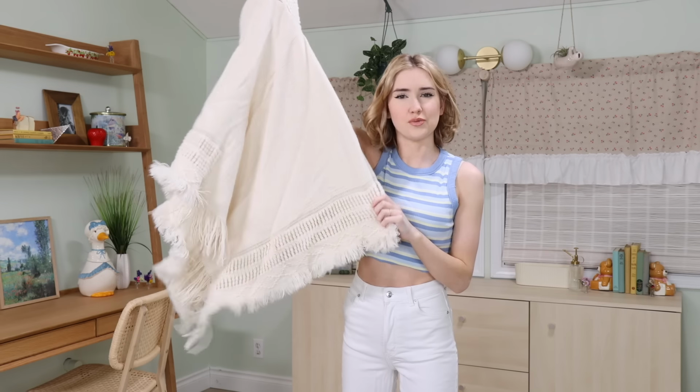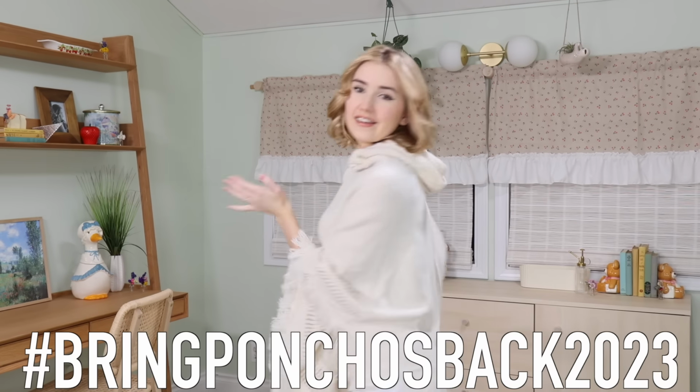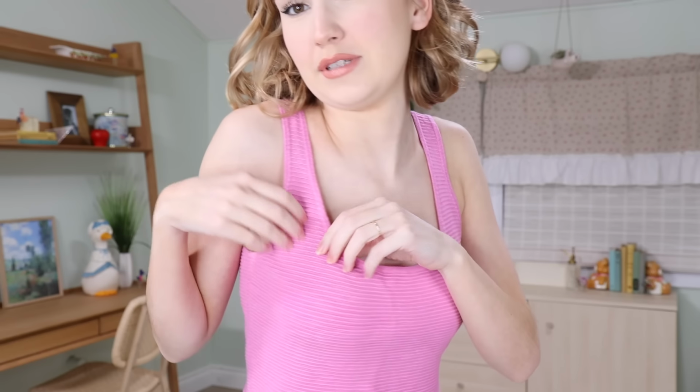Cropped. A poncho was definitely a creative freedom. Let's bring ponchos back in 2023. It's so comfy. This pink tank top is so cute. It's kind of like a ribbed, knit material. It fits really well. And I feel like this color would really pop out in the bins to me because a lot of things were neutral. And then if I saw a hot pink thing, I would immediately go at it.